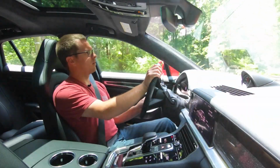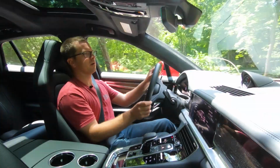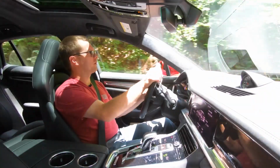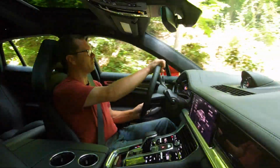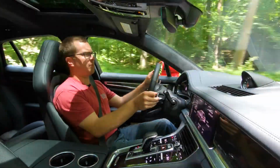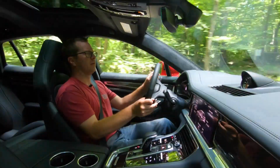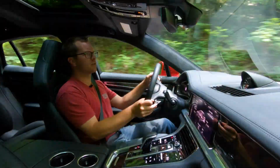So the way the Panamera Turbo S drives, it does feel like a more expensive car than the base Panamera. The question is, however, with rear-wheel drive and less power, can a base Panamera offer quite as much driving enjoyment as the Panamera Turbo S?